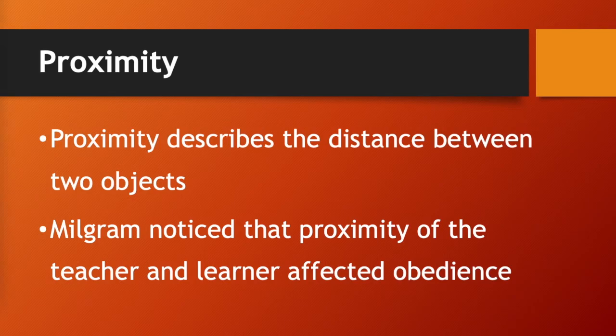The variation studied by Milgram is proximity. Proximity describes the distance between objects, time, or relationships. Milgram noticed that the proximity of the teacher to the learner affected obedience rates, as well as the proximity of the experimenter to the teacher.